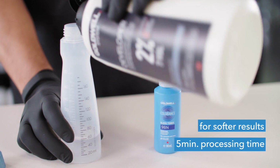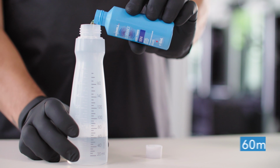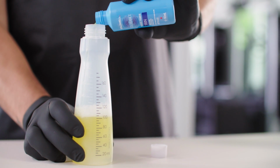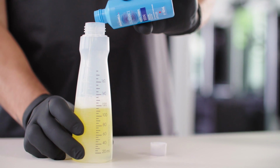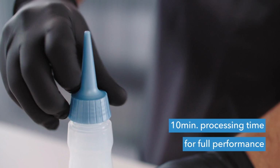For a softer result, process only 5 minutes. This will give you a result comparable to the former Colorance Express toning. Don't be surprised if you can't see any change of the color during the processing time. Rinse after 10 minutes and you'll get the beautiful result.